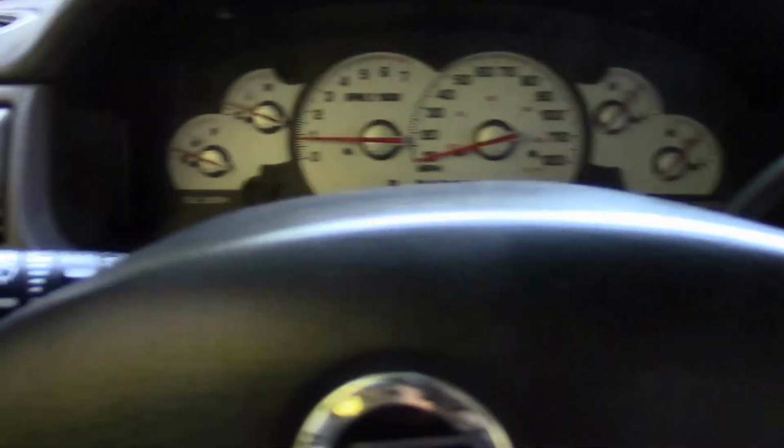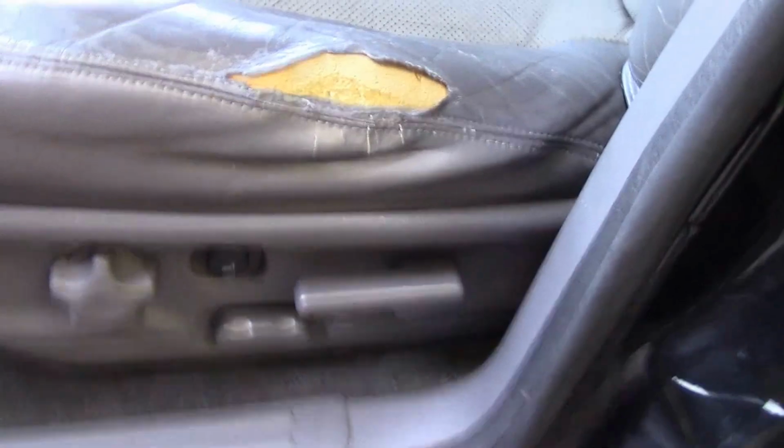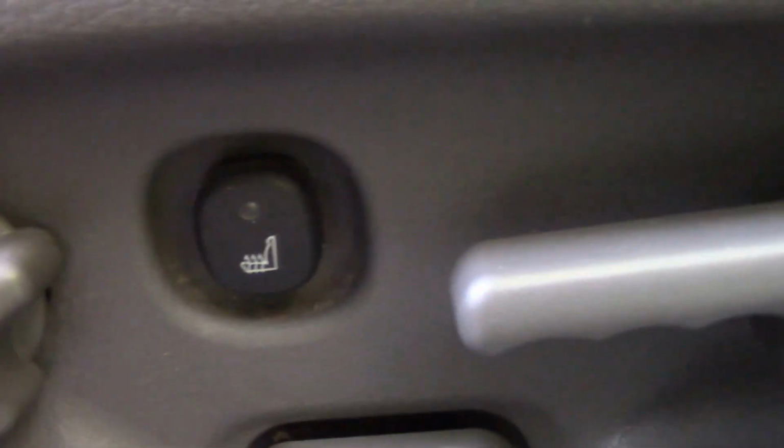Automatic overdrive, adjustable wheel, rear window defogger, blah, blah, blah, automatic headlights, you know, the whole nine. Power seat, obviously. Oh, actually, that's power heated seats. This looks to be about the only wear and tear on the vehicle up front. So you can see, rest of the seat looks pretty darn nice.